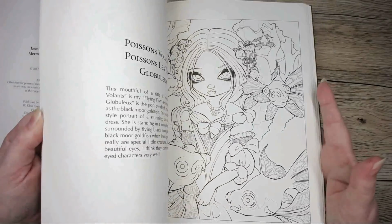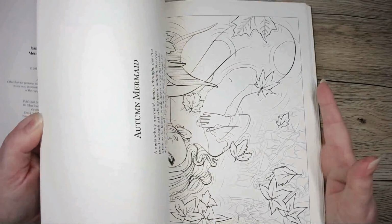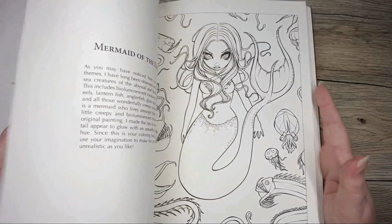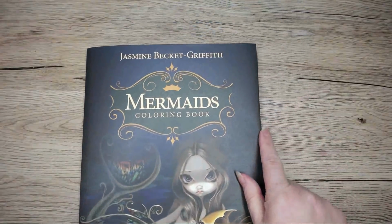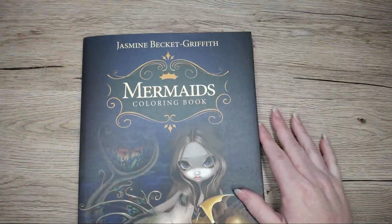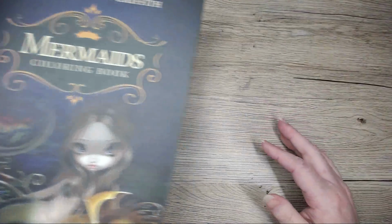Yes, a lot of it's mermaid, but some of them aren't actually mermaids, some of them are ladies and things like that. So I really love this one. I love how thick it is and I love how many images are in it, and of course Jasmine Becket is probably my most favourite artist out of all of them. I love those pictures. So let's have a look at the 5th book.